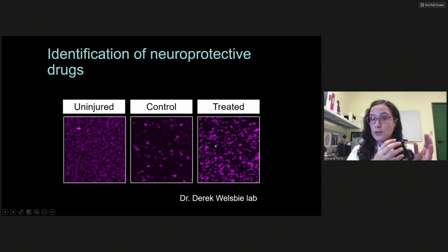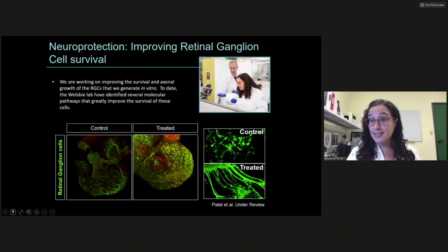So we are trying to see if the same drugs, the same neuroprotective agents, work for the cells that we make from the stem cells. And the answer is yes. So we found several drugs that can promote survival of the retinal ganglion cells that we can create from stem cell cultures. And not only that, we also found some drugs that promote both survival and axonal growth. So compared to the controls, where these cells look like little neurons with a body and a small cable, you see that when we treat these cultures, now these cells have much longer, healthier cables.